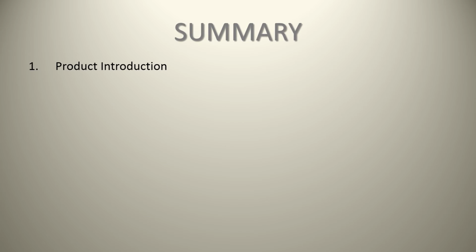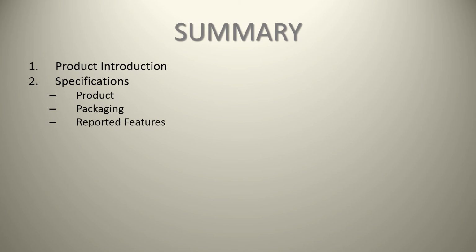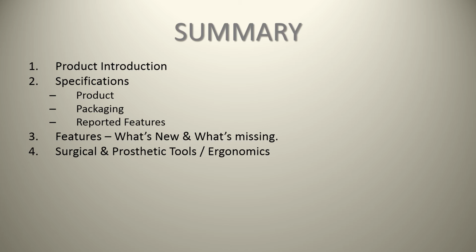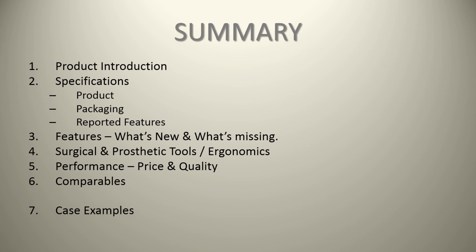So, a summary in terms of product introduction for the Nobel Active implant, specifications in terms of product packaging and reported features, features in terms of what's new and what's missing. We talked about surgical and prosthetic tools and ergonomics, performance, price and quality, comparables, case examples, and lastly, summary and conclusion. So what's the conclusion? What's the view on this implant? It's an excellent product. It's basically a collaborative effort of many years upon years of innovations in implant design.